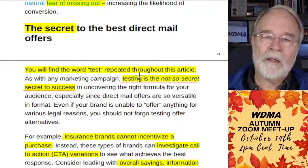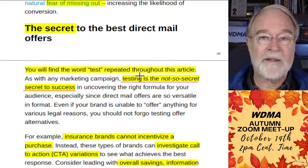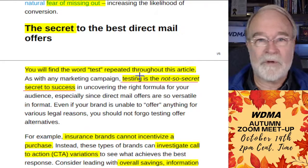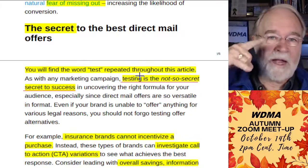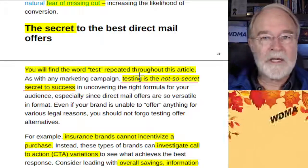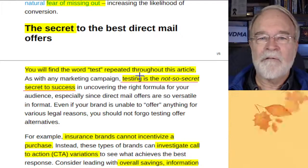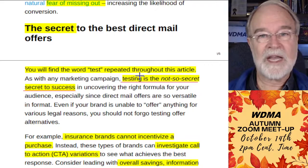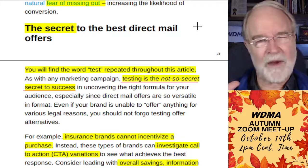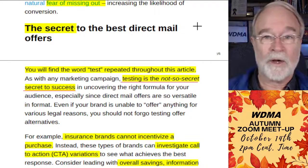We all know that, but I was on a little executive course and not a PGA championship. So the best way to test your offer is head-to-head, the same day. Drop them the same day, and an A-B split is every other name. That's how we do it. We split each list, we split the whole mailing, and we get a reasonably valid, homogeneous test, with the same weather conditions on the same playing field. Keep that in mind.